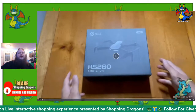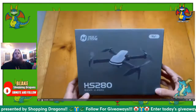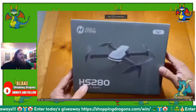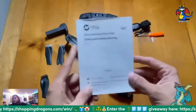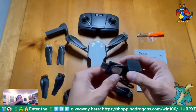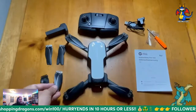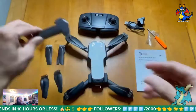Let's take a look at the Holy Stone drone together. Today we're going to be checking out the HS280 by Holy Stone. So inside the box we have our instruction manual, the charge cable, which takes a regular USB, a screwdriver and some screws, 4 extra propellers, so if any break you can use the screwdriver and screws to replace those as needed, and an extra battery. There's a button there, it just clips in.